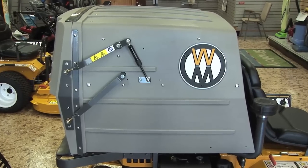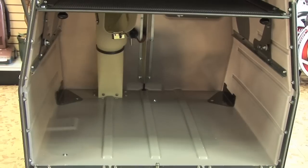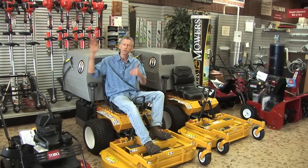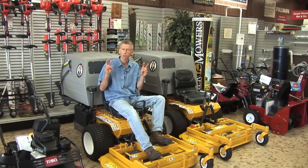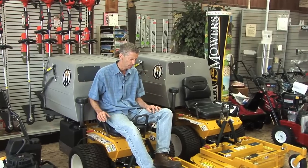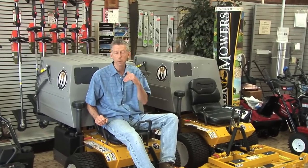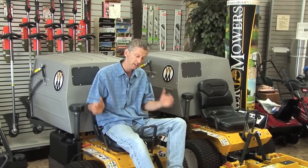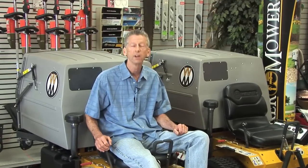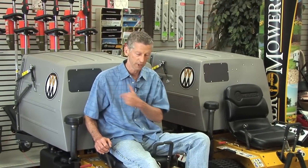When you are done, you have bagged your grass, this hopper flips up, the back door opens, and 10 bushels of grass, which is 2 grass barrels, 2 60-gallon tubs of grass. So the operator may cut the whole lawn, depending on the time of the year and the size of the property, the amount of grass. He may cut the whole lawn and only get off his machine when he's done.